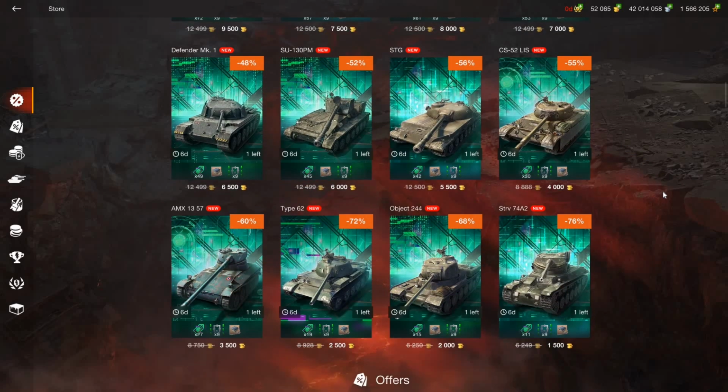Any other better choices? Well, look what we have, the Defender Mark 1. My goodness me. Yes. Yes. 6.5k. Just get it. Get it. Oh my gosh, this tank is freaking amazing. Yes, pew pew gun, but those 4 shells and that turret is so tough to deal with. Hull down, man. This tank can hold like a boss.